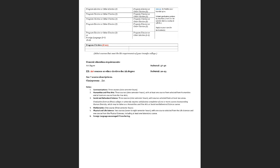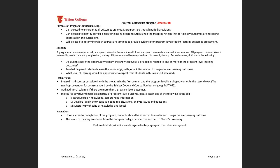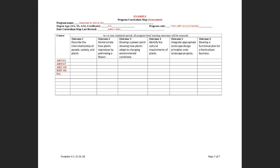There are some notes on the number of gen ed courses. I believe the human diversity note is included in here. Foreign language is encouraged if transferring. This is the old format, if that program still is using that and has not updated. And then lastly, the assessment mapping. It's important that these are all in one document as of now so that people do not forget, if they're updating a course, that the assessment map needs to be updated as well, and we don't lose sight of that. So this is the new template for the AS, and the other ones are going to look similar.